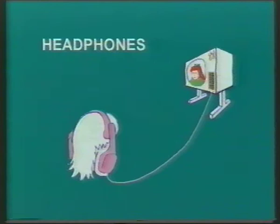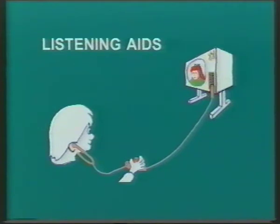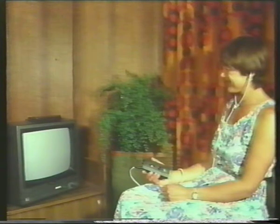For example, headphones with a long lead may plug directly into the TV set. A TV listening aid has a small control unit attached by a long lead to the TV set through which you can adjust the level of sound. Usually you listen through stereo clips or an earphone. Several other systems allow the person to receive amplified sound without being directly plugged into the TV set. This allows freedom of movement for those who are mobile.